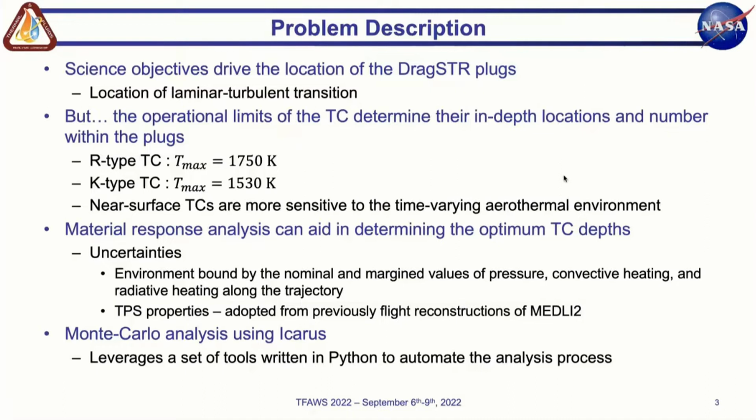So therefore, to best accomplish the science mission, we want to locate the thermocouples as close as possible to the surface, but still maintain the integrity of the thermocouple itself. So in order to accomplish this and to design the dragster plugs correctly, we need to account for the inherent uncertainty in the problem. And we do this by conducting a Monte Carlo analysis using a material response simulation. In particular, we'll use Icarus here.